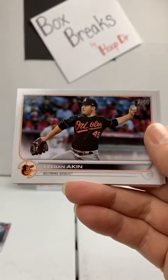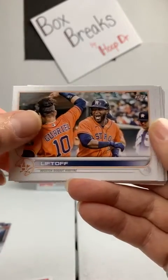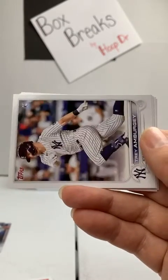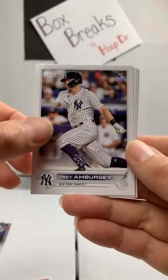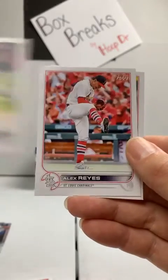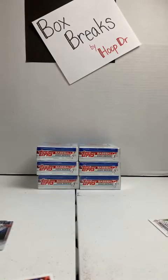Trevor Story, Rockies. Keegan Akin to the Orioles. League leader card. Astros team card. Harrison Bader, St. Louis. Jesus Luzardo to Miami Marlins. The Yankees get a Trey Amburgey rookie. Max Fried, Braves, Tim Anderson, White Sox, Alex Reyes, Cardinals, and the Rangers get Isaiah Kiner-Falefa.